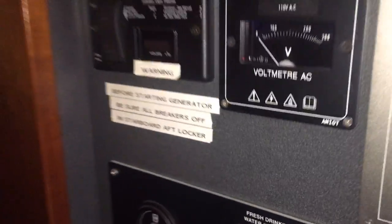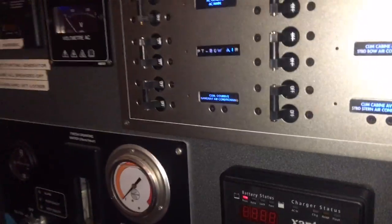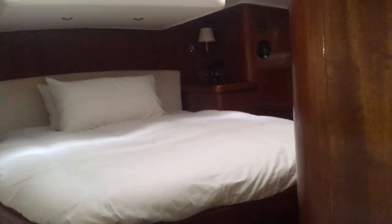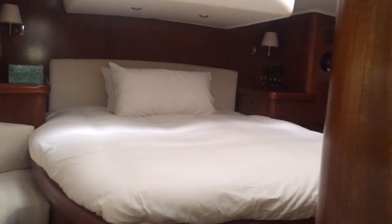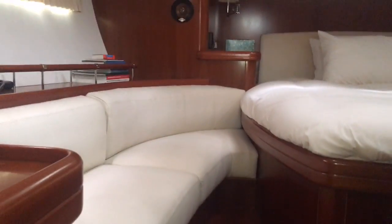A little bit better shot of it. Going back a little further, this is your whole water maker system right here. It's got an inverter system right there. This is your inverter. And then going back in here, this is going to be your main cabin for the captain. As you can see, it's got a full king size, pretty much over king size bed. You've got a great sitting area right here.